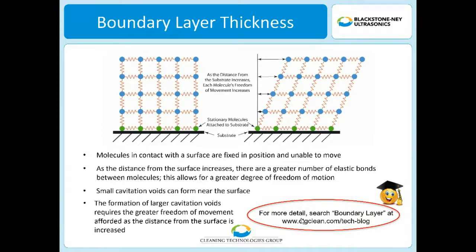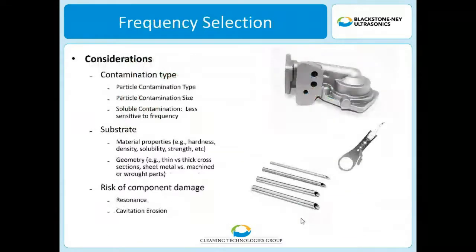Once again, it's worth it to look at the reference down there at the bottom. It'll tell you this whole story. We're talking about frequency selection for different cleaning applications. There are always several considerations that are important here: type of contamination, the type of particles and the particle size, and the types of soluble contamination that may be involved as well.